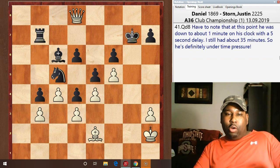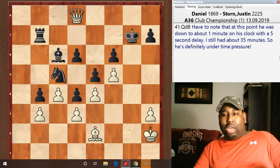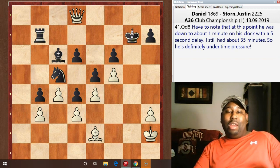We each had 2 hours on our clocks, and he spent a lot of time, especially thinking about that Bishop E8 move. So at this point, he was down to about a minute on his clock. Now, you can play on a 5-second delay for a long time. As a matter of fact, I lost a game a few years ago to a guy who was down to his 5-second delay, and he was able to bang out a good 20 or 25 moves and beat me with just his 5-second delay. So you can still do a lot with a 5-second delay.